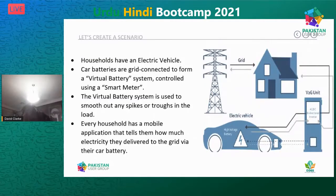Now, similarly, the battery system is the same. We've given everybody an electric vehicle. Our car batteries are then grid connected to form a virtual battery system, and it's controlled by a smart meter also. So this virtual system is used to smooth out any spikes or troughs in the load. For example, when everybody comes home at the end of work, they plug in their electric vehicle, then they go to the air conditioner and turn it on. They go to the TV, they turn it on. There's going to be a surge around 6:30 in the evening, but that's okay. That's when the electric vehicles are plugged in.